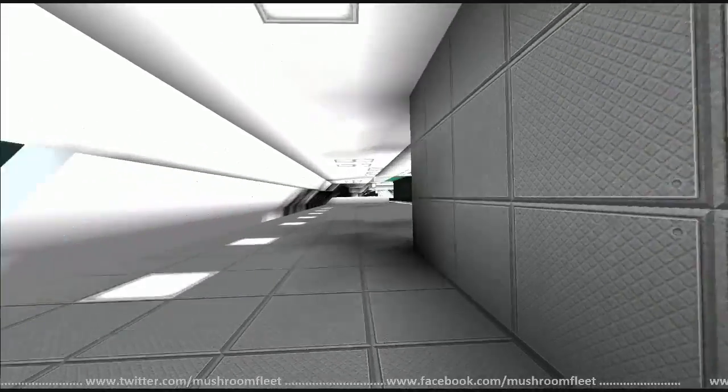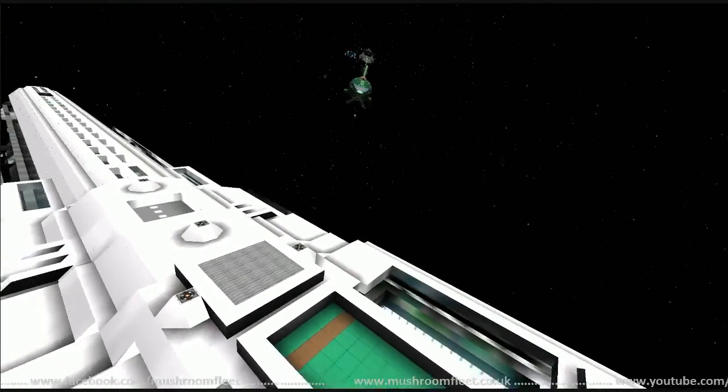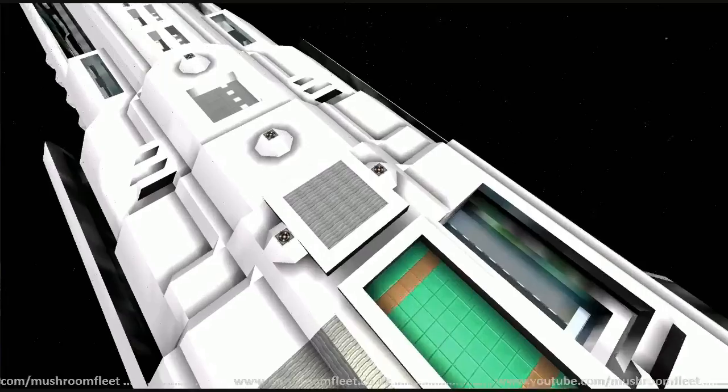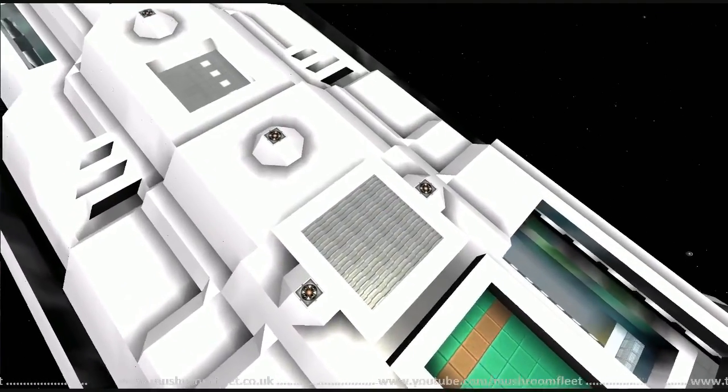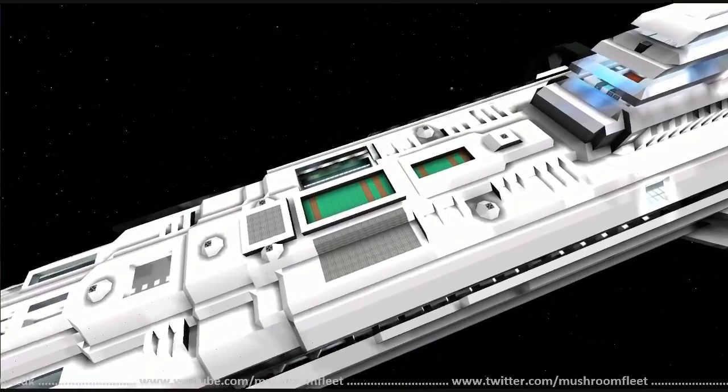Nice. I think that's the whole ship. I can't believe, look, open air. It's great. You have shuffleboard on the top. Green part. I love it.